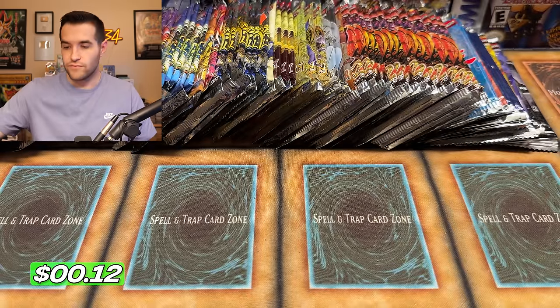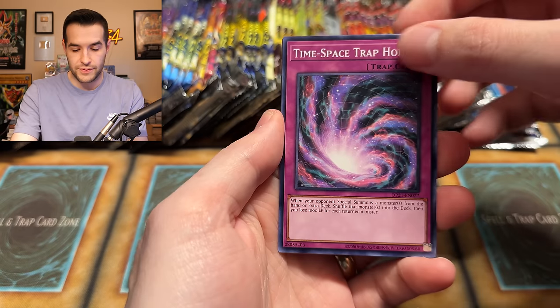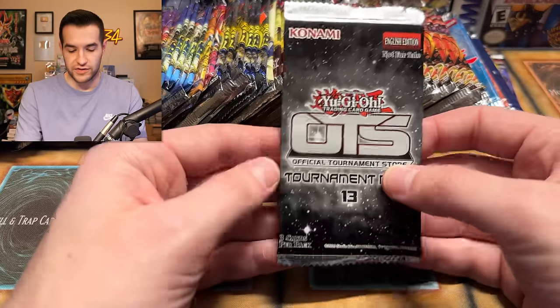But finally, not a foil out of Raging Battle. OTS 21. I think this is maybe our last one. We might have one more. Not sure. We have Time Space Trap Hole. We have Trap Hole of Spikes. And Tier Elements Merly. I said it right. Tier Elements. Let's go, baby. Okay, no, we have an OTS 13. Let's just open that right now.